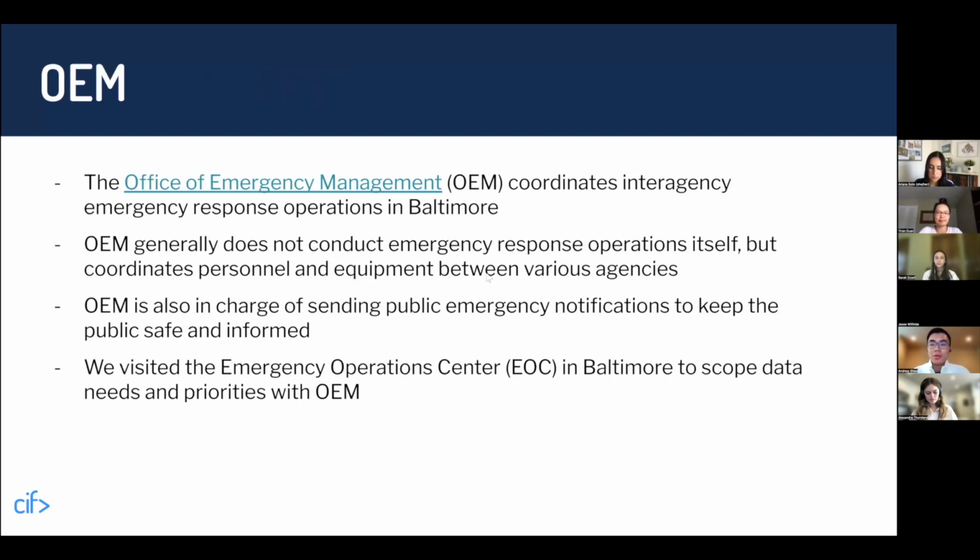So first, just some quick background on the Office of Emergency Management. So OEM coordinates interagency emergency response operations in Baltimore. And so what that entails is that they don't actually conduct the emergency response operations themselves typically, but rather they coordinate the personnel and equipment between various different agencies. They're also in charge of sending public emergency notifications to keep Baltimore residents safe and informed.